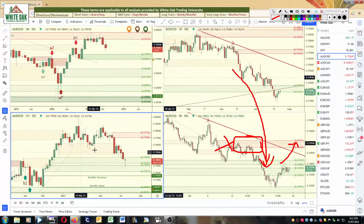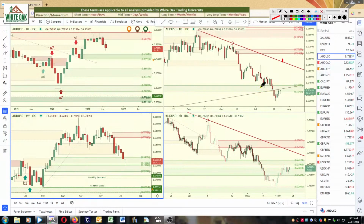But everything else looks okay. So that move to the downside, we were forecasting that, and that has taken place. So we'll see if price starts to build momentum here and then start moving to the upside, because there's a good possibility that that happens. So we'll be keeping our eye on that one.